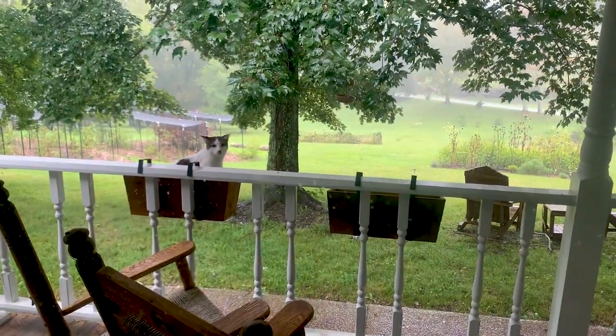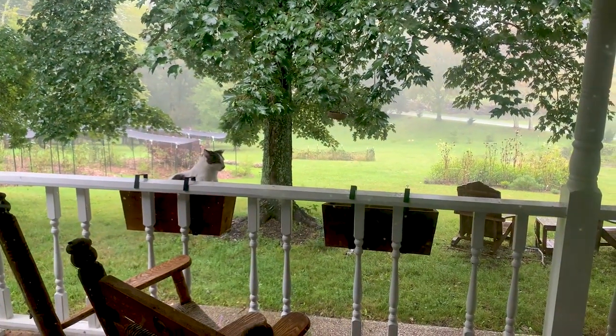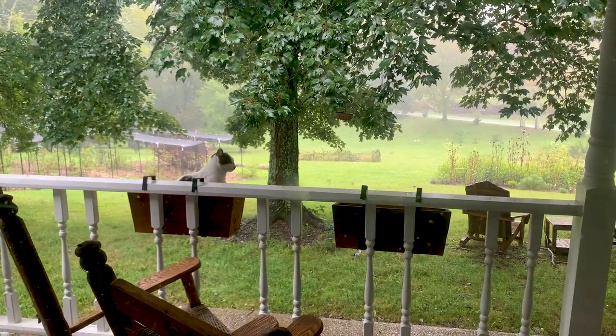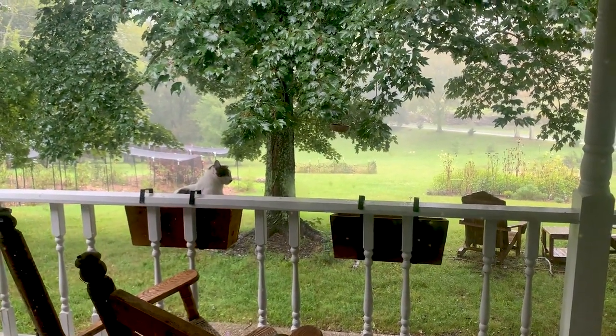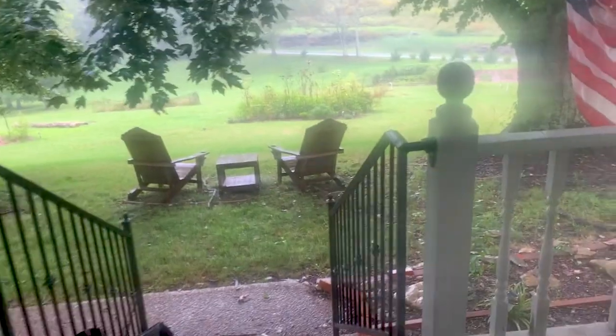Hi! Hi! Right now the dirt's not in there. They're sitting on the steps, and she loves to just sit in there. It just started pouring. I don't know where everybody else is. Oh my gosh. There's Patch, and she is soaked. Oh, there's Tiger.